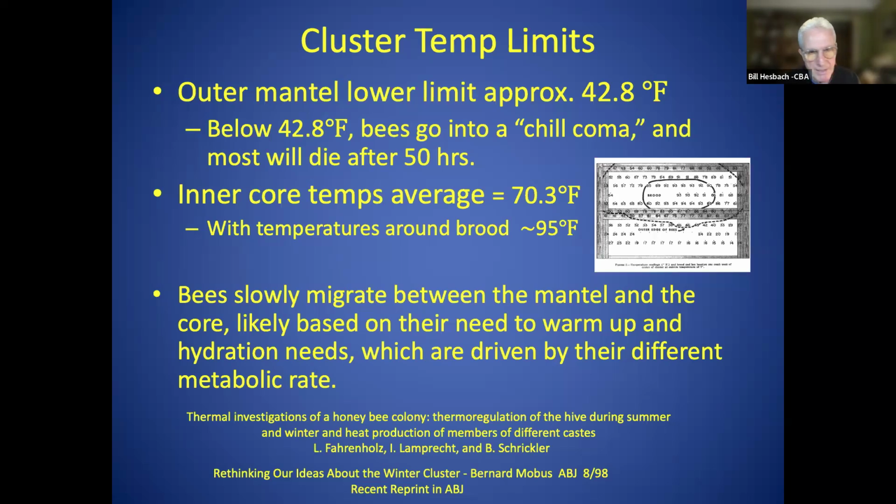They build up a lot of metabolic moisture, where the bees in the middle are dry, the bees on the mantle are wet. And so Mobus's theory is that they change places to balance the moisture in a colony over the winter, so that you don't have a lot of defecation that goes on inside.